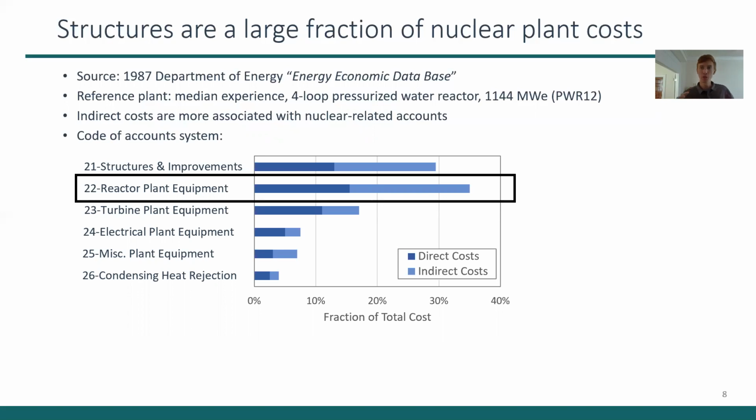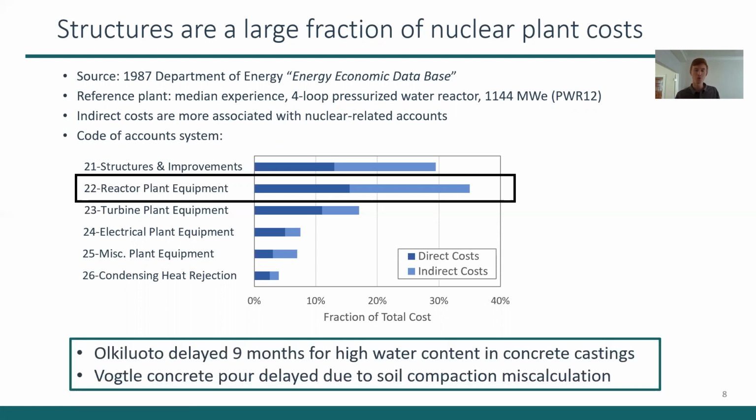And typically nuclear engineers focus on reactor plant equipment. It's the largest cost category here, so it makes sense. But if we look at EEDB, it actually shows that the average cost overrun in this account was 20%. But the average cost overrun in account 21, structures and improvements, was 50%. And we can further confirm this by looking at those 10 reactors I showed in the beginning.